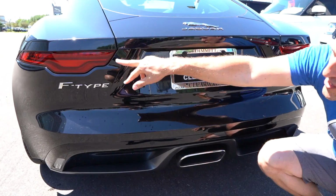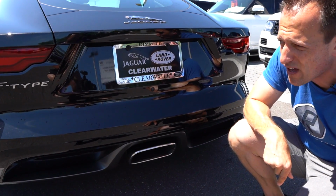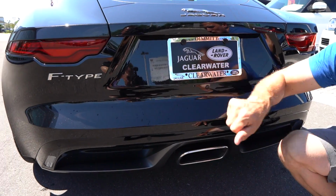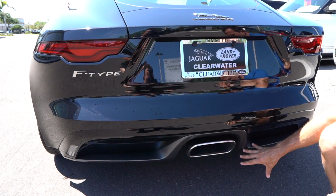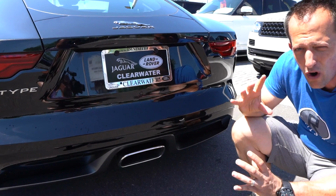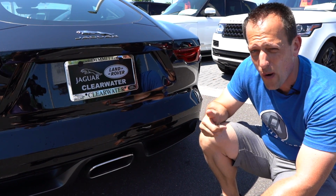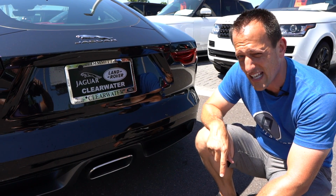We drop down, you're gonna get your new rear fascia. So we have full LED taillights. They redesigned the taillight design. You got your F-Type badge there, and then you're gonna have your massive rear diffuser area in that metallic silver with a nice large central exhaust. But why don't we go ahead, let's open up that reverse opening hood and see what's powering this F-Type.